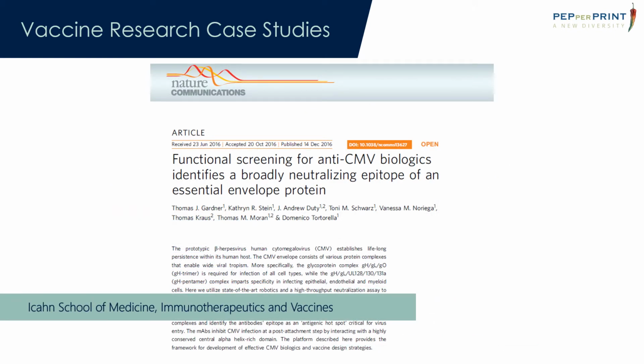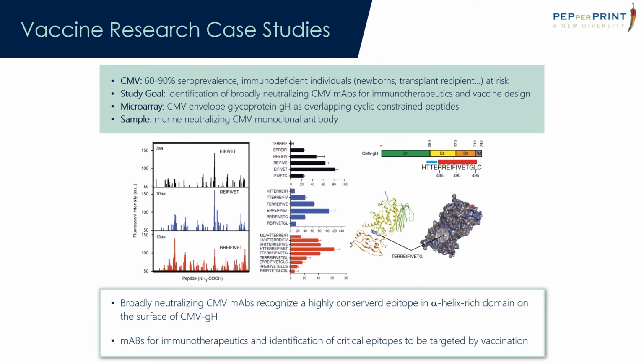Now, here's another example of the use of our peptide microarrays in vaccine research, this time in screening for neutralizing epitopes against CMV done by the researchers at the Icahn School of Medicine. Here they found that broadly neutralizing monoclonal antibodies can recognize a highly conserved epitope on the CMV envelope glycoprotein that they suggested to be potentially good vaccine targets.